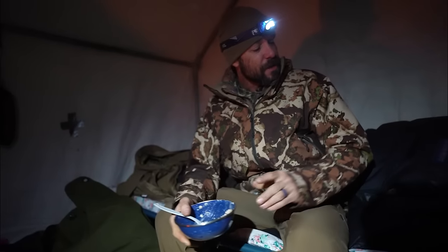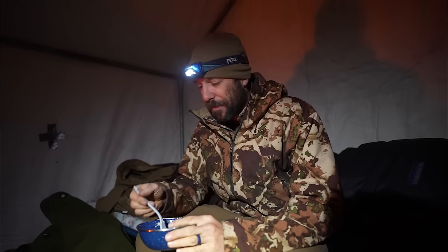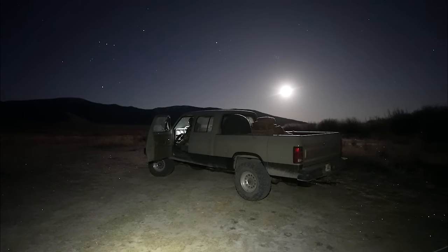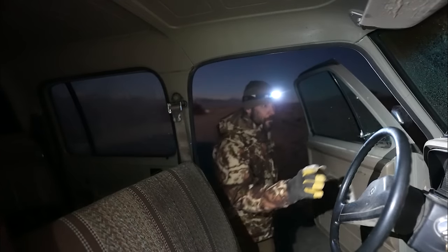I was laying here last night. I had a freaking mouse run across my face. Try to get my sleeping bag with me. I tried to grab him, and I thought I had him, but he got away from me. Windshield scraper.